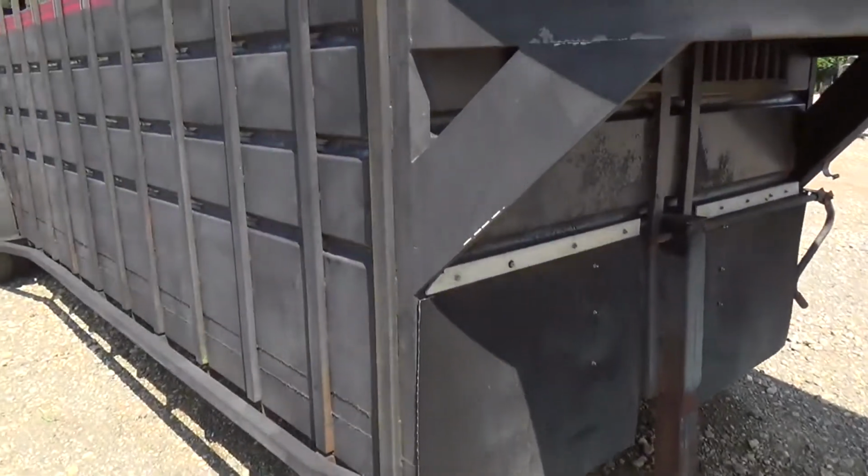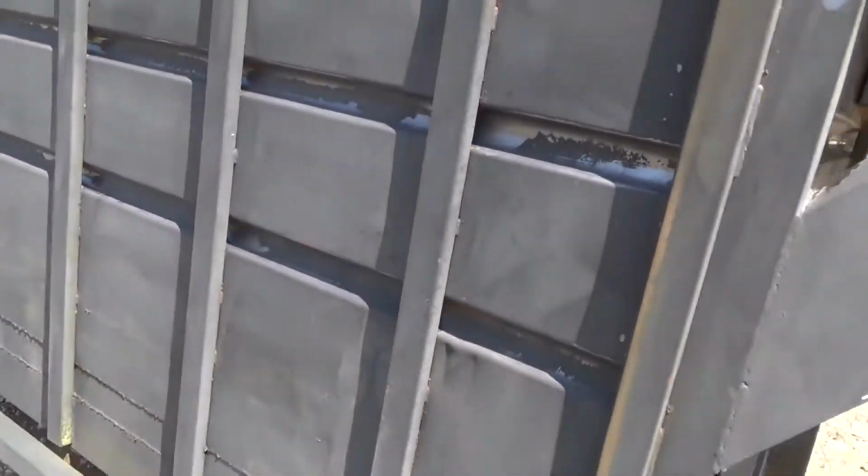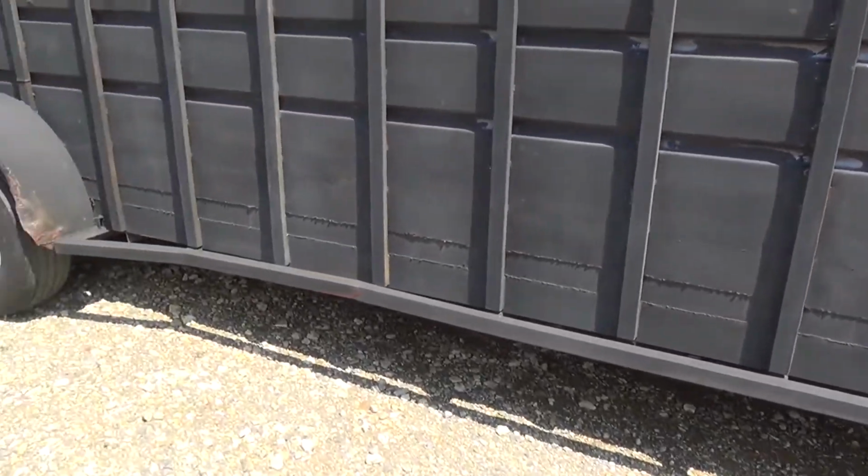Straight down the sides. Not all warped up and dented up. Doesn't appear to be very rusty on the bottoms. Looks pretty good. Looks like it's been washed out and kept up pretty good.